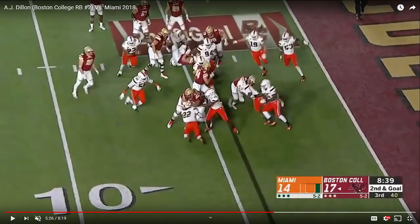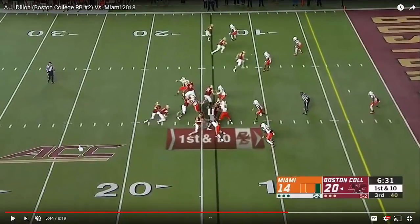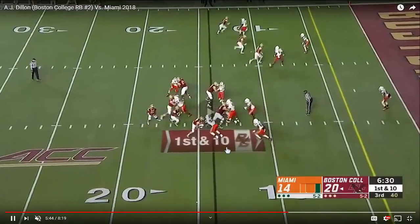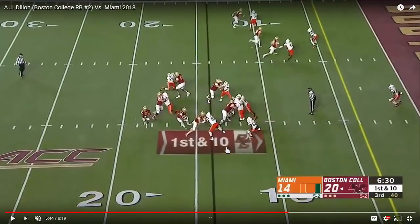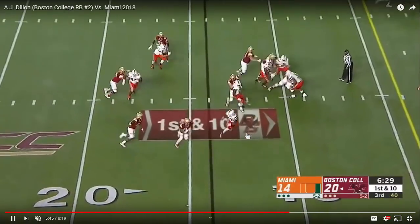But as I said before, and on other plays that we've seen, give him a chance to work inside to begin, draw defenders to the inside, these two linebackers, draw them inside, show that patience, be able to press a little bit, and then flip the hips and get outside. He can beat a linebacker around the short corner, just like he does here for the touchdown.